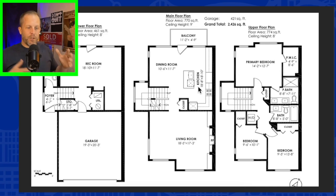This, in my estimation, or a version of it, is the floor plan you want if you want to raise a family within the city of Surrey. It's like 2,000 square feet. There's the go the heck away space downstairs. There's good separation upstairs. There's good storage. There's side-by-side garage. It's absolutely everything you want. And if you're lucky, you can get an end unit.